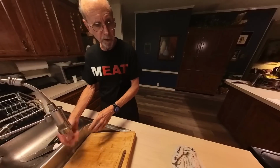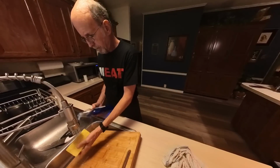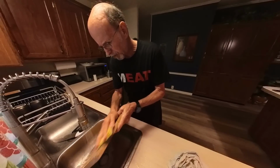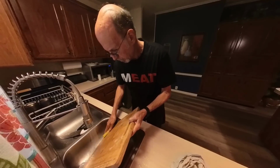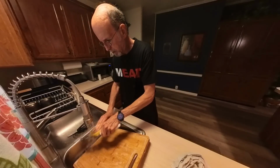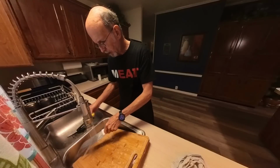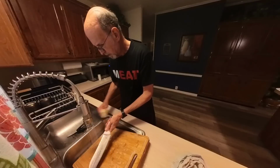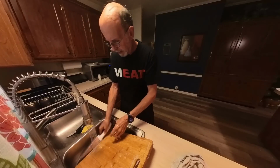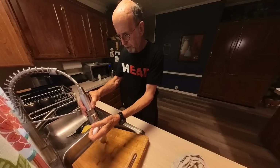Now, since I've been dealing with chicken, and I've got a knife in the sink, and a cutting board that's covered with chicken, before I go any further, I'm going to wash my cutting board. And I'm going to wash the knife I use to separate chicken, the handle, my hands, and that will do it.